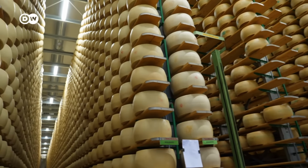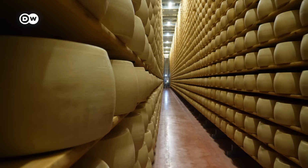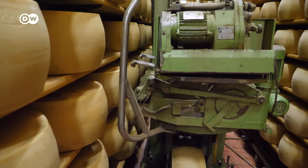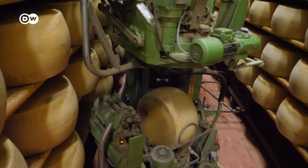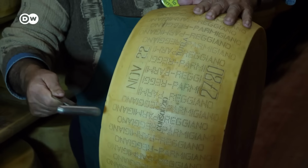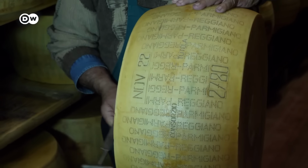The cheese wheels are stored in huge ripening rooms for at least 12 months. They're regularly turned and brushed to ensure that they ripen perfectly. Each individual wheel is checked for its quality by tapping it with a special hammer and listening.